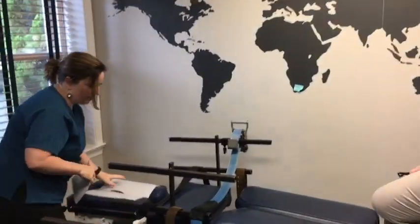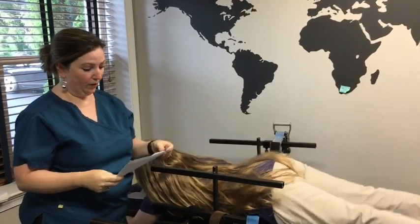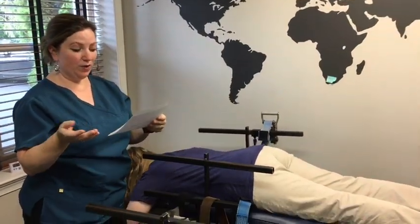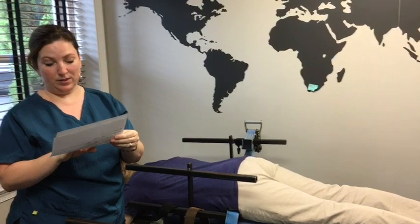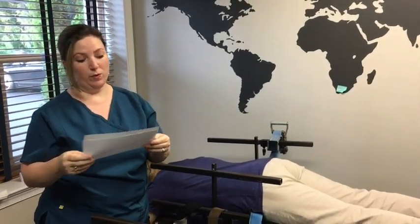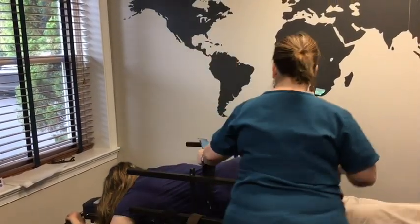Alright, Sam, so you can hop on here. What we're doing with Sam right now is called the echo table. And I have my little script here. It's to be used on a patient's thoracic and lumbar spine to separate and stretch the spinal segments to promote distraction and gliding of the joint facets and to promote joint hydration. Great, so we're going to stretch you out a little bit here and get these things moving.